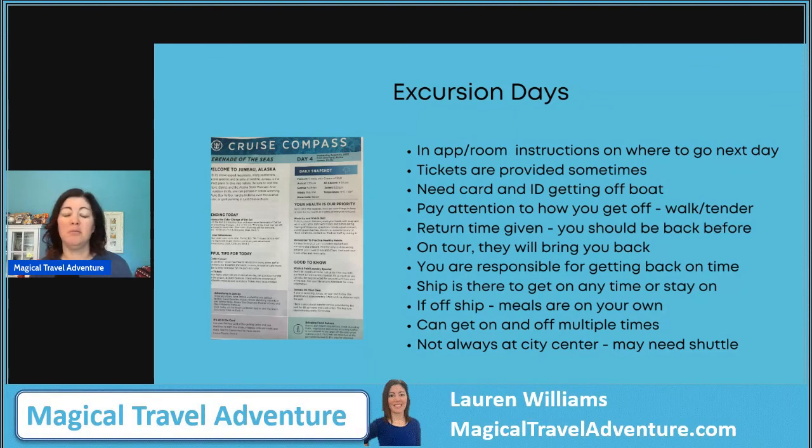So, in your room or in the app, you'll be able to see instructions on what's going to be happening the next day. And if you have booked an excursion through the cruise line, you will get tickets, or your tickets will be available on the app, depending on what kind of a ship you're on. And it will say on those tickets what time you need to get off, or if there is a special location on the ship that you need to meet at first before you get off. It kind of depends on what kind of an excursion you're doing. So just make sure you know how to do that.